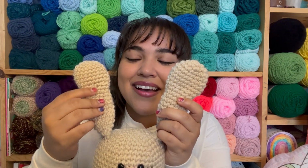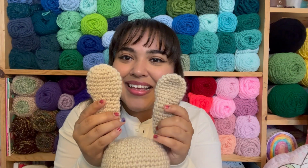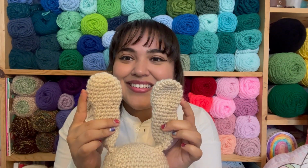You can kind of tell it got kind of shiny too. So I thought that was interesting. I've never had that before in the Craft Smart yarn, but look at that. Oh, you can see right here. Definitely. This ear is bigger than this one. And if I would have noticed, I would have added more stitches to it or cut off that part of the yarn.